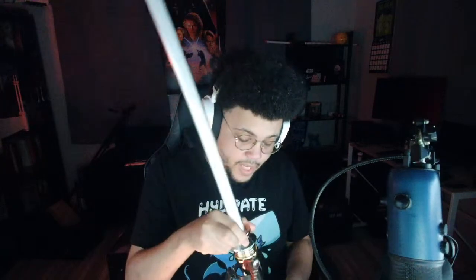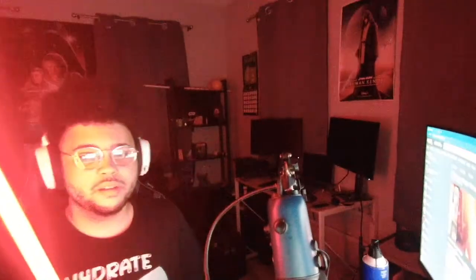I'm gonna go flip my lights real quick, because obviously this thing's gonna look better with the lights off. And of course you can see my little lightsaber wall over there. I guess my computer's kind of bright, but it has two buttons, one green and one red. The green button, if you just press it once, is going to ignite the saber. Ooh, my camera's kind of struggling there. It's going to ignite the saber.